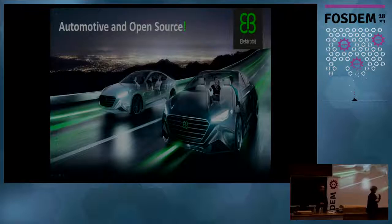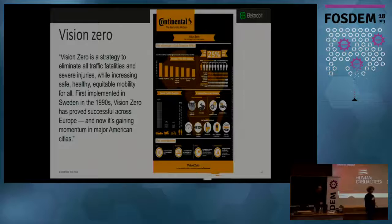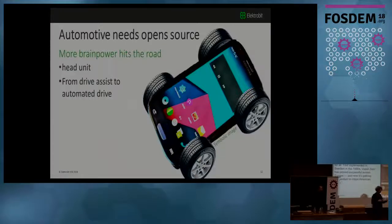We want to have open source software more in the cars, not only in the middle console head unit, but also in the deeper systems. And why is that? Well, cars shall not kill people. There is actually an effort in the automotive industry of getting to zero deaths. This is a poster from Africa, and they have posters all over the world, like South America, North America, Asia, Europe, with different problems. But the tenor is, with intelligent cars, we can solve this. And a car is transforming into being like a smartphone on wheels, actually.